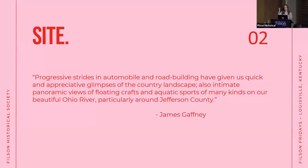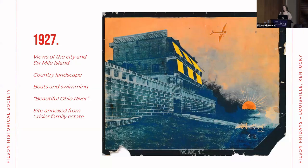Gaffney described the site in a memorandum about the home that he left in the late 1930s, and he stated, "Progressive strides in automobile and road building have given us quick and appreciative glimpses of the country landscape. Also, intimate panoramic views of floating crafts and aquatic sports of many kinds on our beautiful Ohio River, particularly around Jefferson County." So he really understood the views that this site afforded. In that memorandum about the home, he wrote that the site was annexed in 1910 from a farm and estate across River Road. And by 1927, it was listed as his permanent residence.